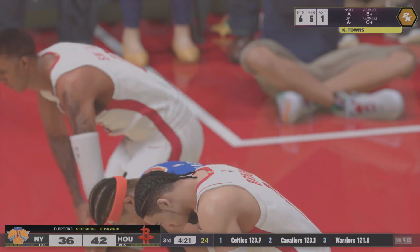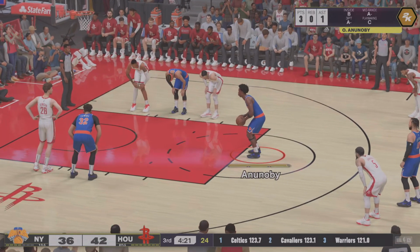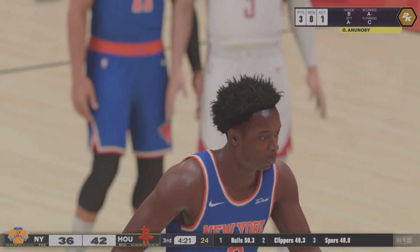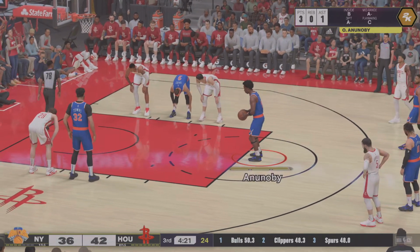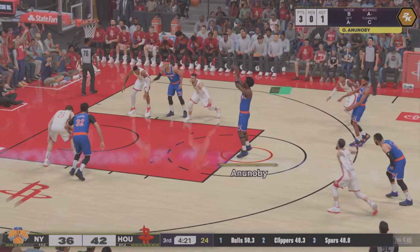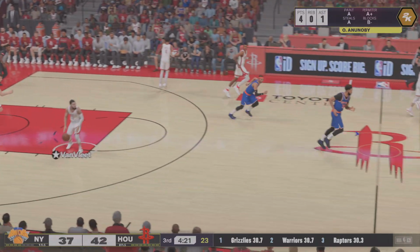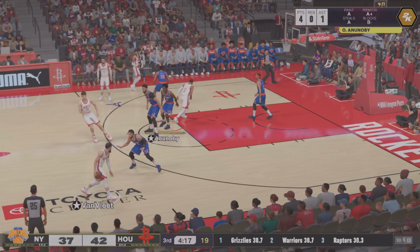One of the best 3 and D wings in the league. Let's start with OG Anunoby, who excels from the corner. And Kevin, about 45% on corner threes the last couple seasons. So OG can space that floor horizontally. That's in addition to his elite defensive ability. He hits the second from the line. And with each passing season, DB, OG Anunoby seems to keep getting more and more versatile.